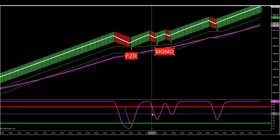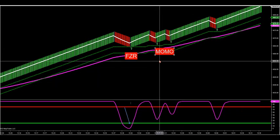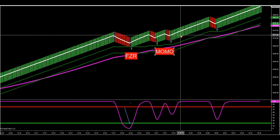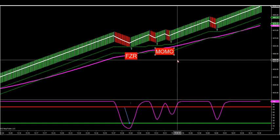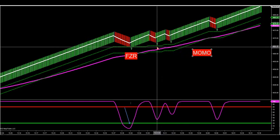Both of these are, because look at the oscillator. If the oscillator does not get below 20, and the arrow fires, you know you're in momentum up. You don't have to touch the zone on momentum trades. You actually want to be away from the zone on momentum trades, because if you're away from the zone, it's showing that there's momentum to the upside. And this is a Momo. All three of these are Momos right here.